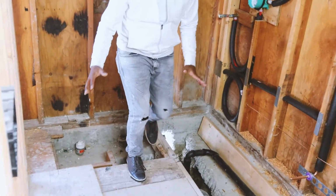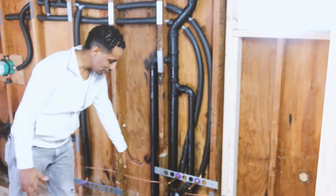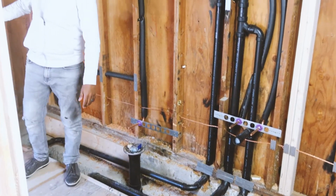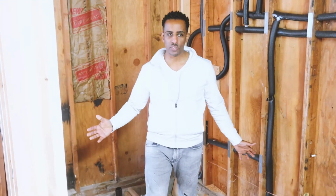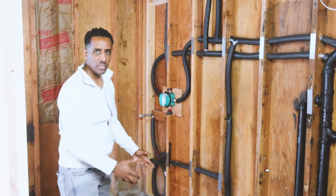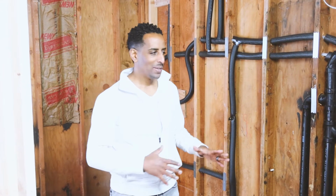So same thing again, very simple layout. You got your sink and vanity right there. You got your toilet right here. And your shower against the wall back here. So very functional. You walk in, you can wash your face, use the toilet, you can take a shower, vice versa, whichever way you want to do it. But it's a very simple, basic layout.